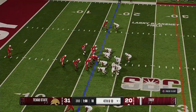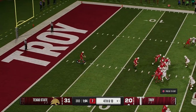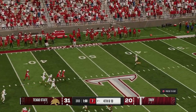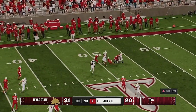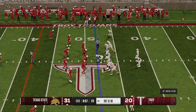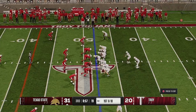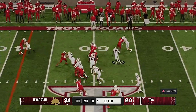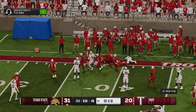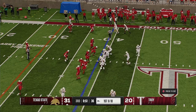The Trojans send out the punt unit. On to punt it away. He gets a block. He was able to get that ball up to the 48-yard line before he stopped on the return. Texas State gets the football back, and here comes the offense. Out of the gun, the give to the back. Finally run out of bounds, but he has this offense rolling with a first down.